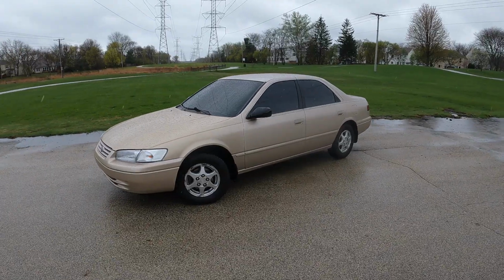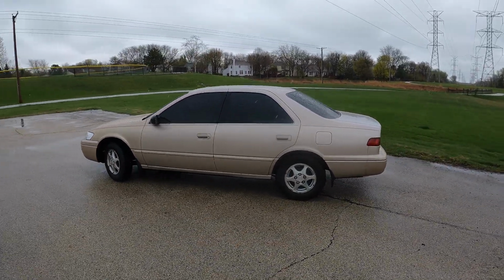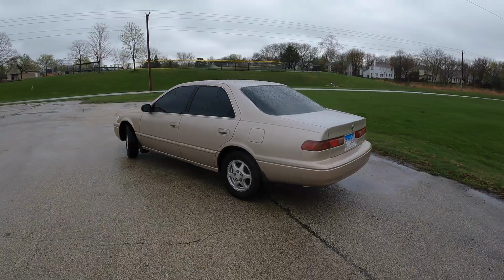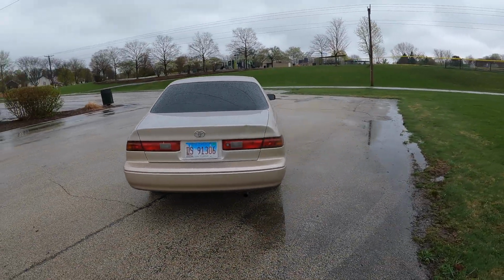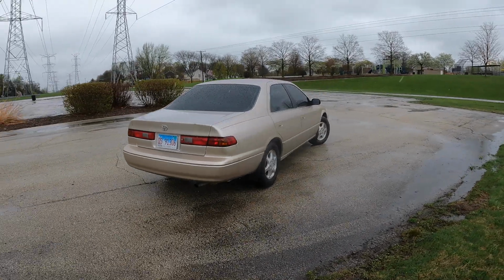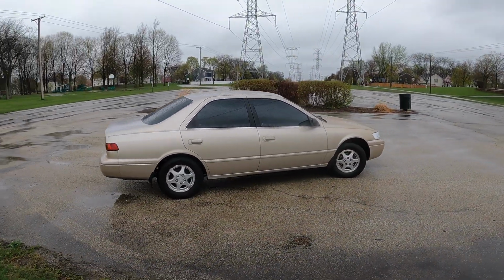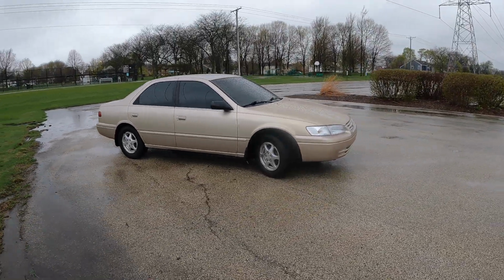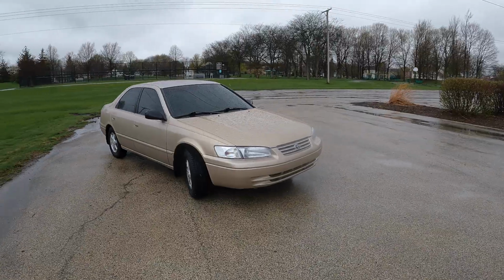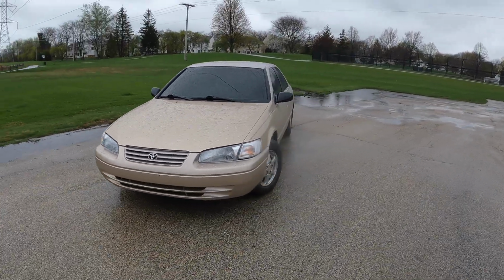Now we gotta talk about the looks, and it is hearing aid tan. It's not quite the looker, and I have to say, this isn't quite my favorite generation of 90s Camry. I prefer the version that came right before it, for the sole reason that one of my best friends growing up had one, so we grew up together in that car. So I don't really have that same personal nostalgia with this car as I did with that car.